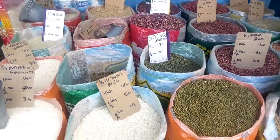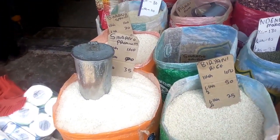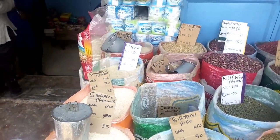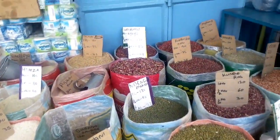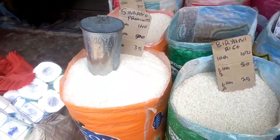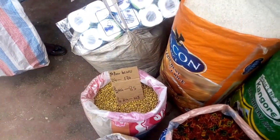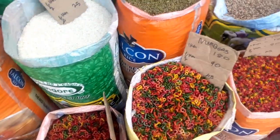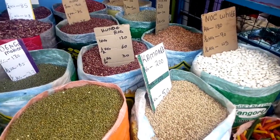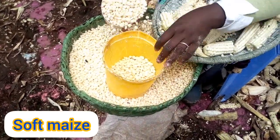The prices of cereals are very expensive. As you can see, sindano 1 kg is 140 shillings. Biryani is 100 shillings. We have Hamza at 160. Nyayo beans at 170. Wow. And then we have yellow beans, 170 shillings for a kg. We have kamande, 1 kg, 200.